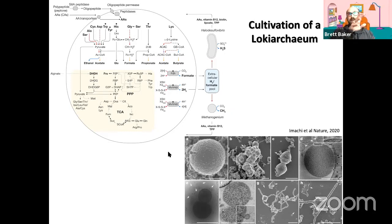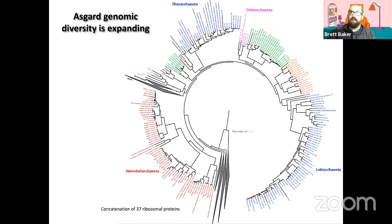Essentially, this really confirmed our hypothesis that the interaction between an Asgard, or the Archaean, and the bacterium was based on hydrogen and formate. The images of these are really exciting to see. They form these really large appendages, which are hypothesized to be part of this interaction as well. This is fantastic. And I just want to remind everybody that this Loki isolate is one of many Asgards that are out there. All right, and here's an updated genome tree of Asgards that we have in my laboratory. And you'll see here on the right, you can see Loki Archaea.